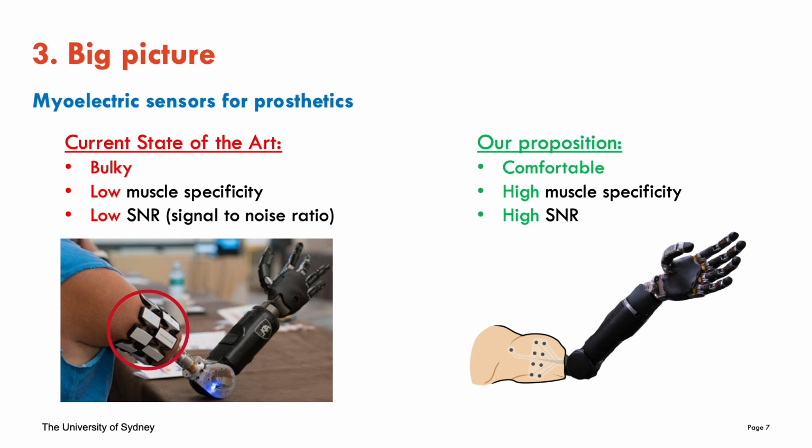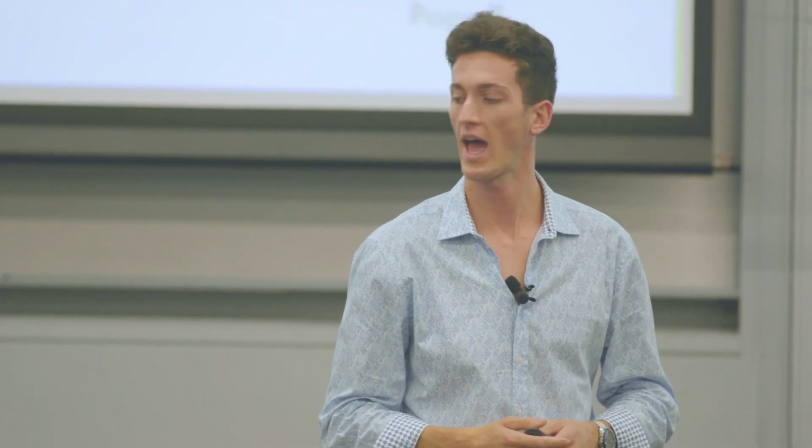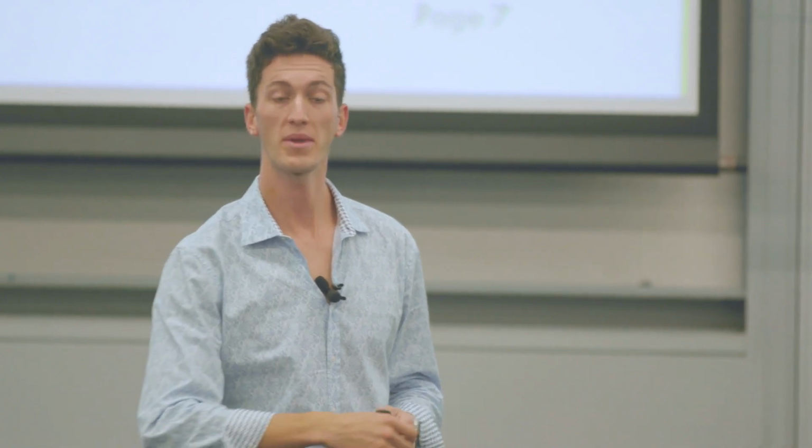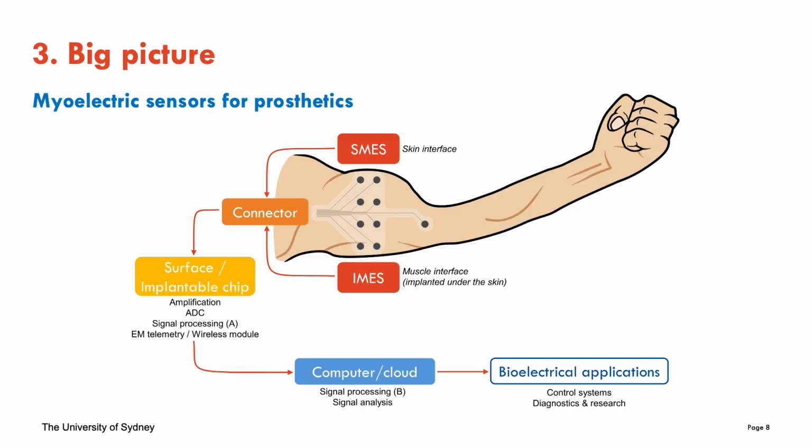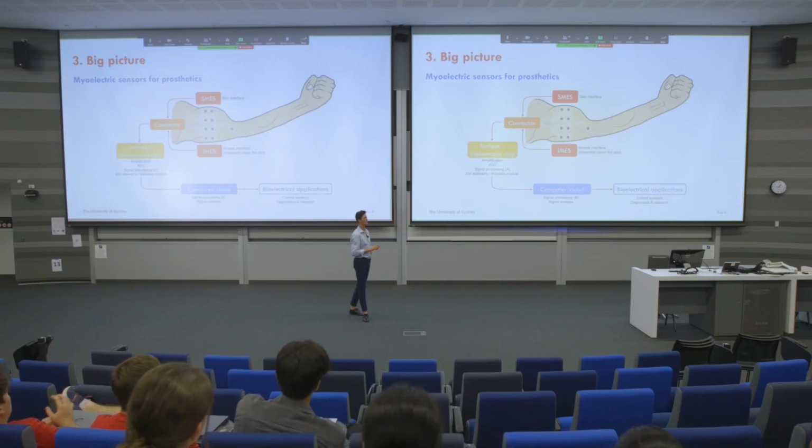So we want to make the sensor more comfortable, not so bulky. We want better muscle specificity so we know what muscle we are stimulating, and a high signal-to-noise ratio, which means lots of muscle signal and not much noise, such as movement or cardiac signals or any other signals which can cause interference. The big picture is looking at both surface and implantable sensors, having connectors, and having chips which do analysis to determine, for example through machine analysis, what muscle is stimulating, so we can use it for bioelectrical applications.